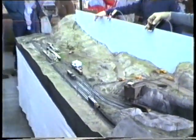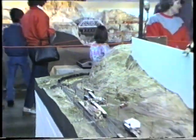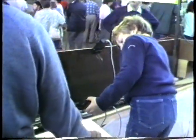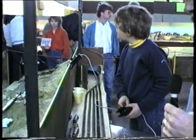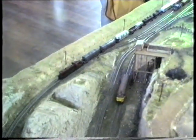The thing about N gauge is the fact that you can get so much more into a given space. It makes it very, very good for the small home. Just push the train. There's no age limit to how young you can start either. This little fella's only 7 and he doesn't have any trouble using them. All in all, an enjoyable hobby.